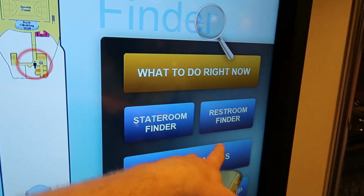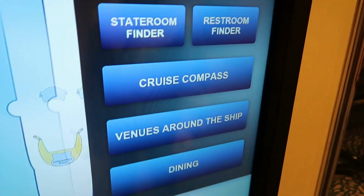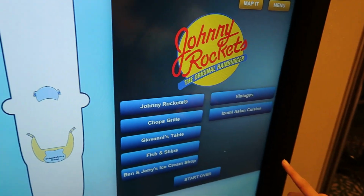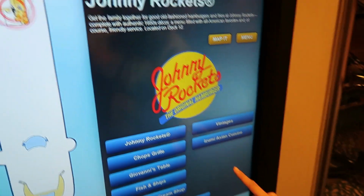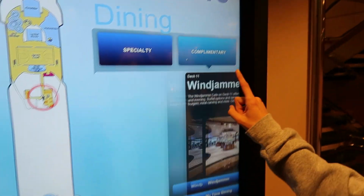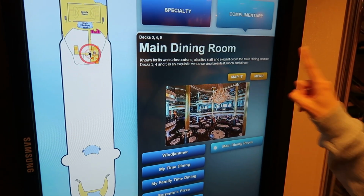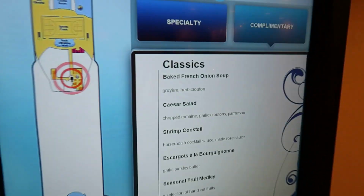You can find your stateroom, you can find restrooms, you can find venues around the ship, what's going on right now, all kinds of stuff. One thing you can do though is pull up menus for the different dining establishments. So we wanted to show the main dining room menu under complimentary. Obviously we're not eating there tonight, but we like to show the menus for each night. So you can pull that up. And there we go.